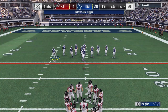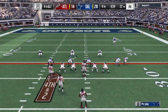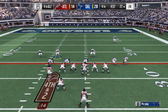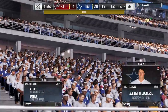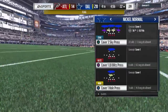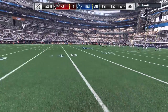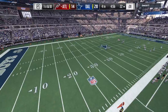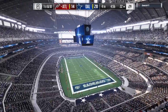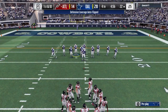And they're indeed going to go for it here on 4th down. So trailing here in the last quarter. Let's see how this plays out. Oh, looked like they got someone to jump there. And if that's the case, this will be a 1st down. And here comes play number 6 on this drive.